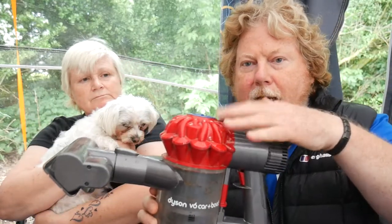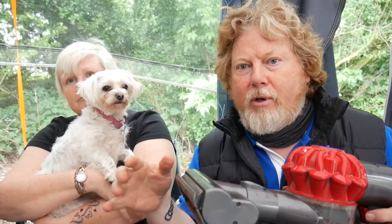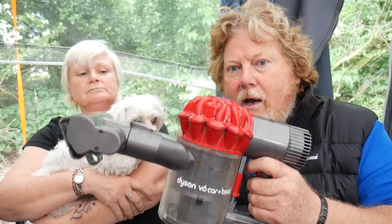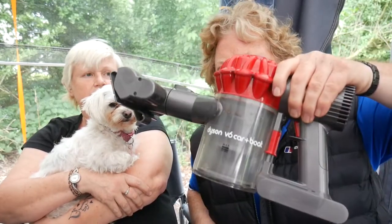It's got the cyclone technology and it's very powerful. It has the spinning brushes here and other attachments that you can put on, a little brush and a nozzle thing. It's quite light, easy to use, very, very well recommended, if a little bit expensive. I think this with all the attachments was £190. Yeah, £190. I think if you search around, you can get it cheaper. But what I will say is it's been superb.